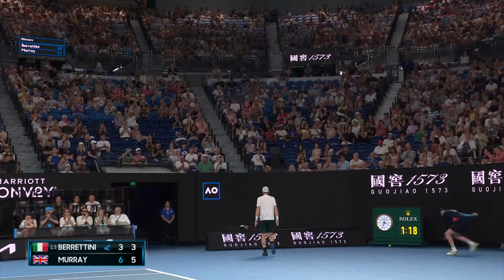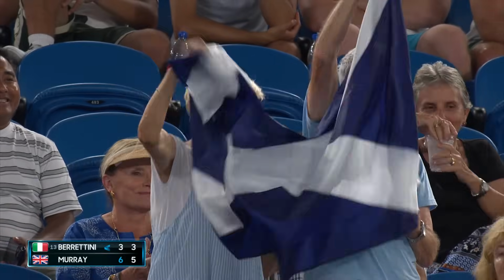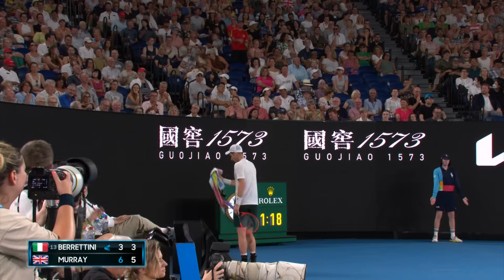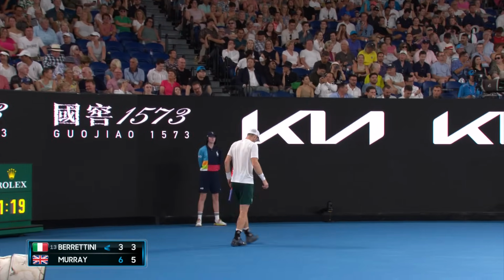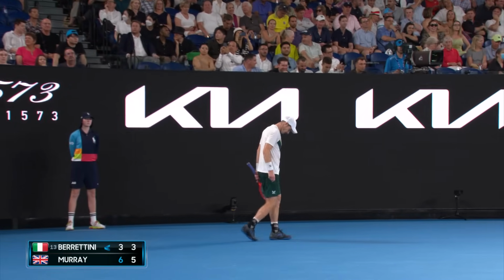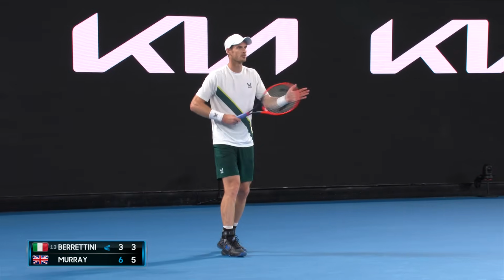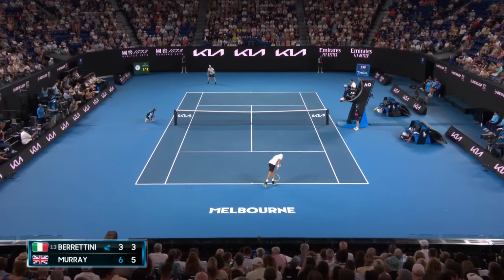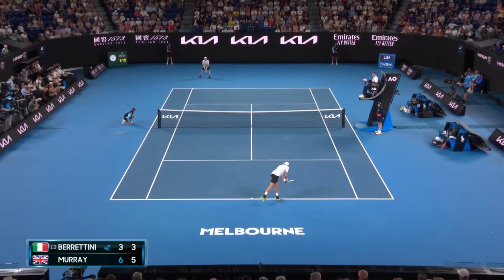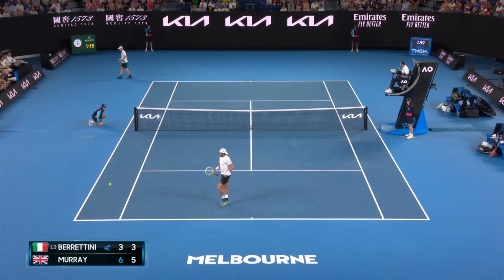Fabulous defence from Murray. It looks like a bad miss from Berrettini, but what a squash shot from Murray on the forehand to keep the ball low and bring the net into play. But it was a bad forehand miss too. 5-3. I mean, that missed by 3 meters. Gee, it's increasingly looking like Andy's day here. Left for service.